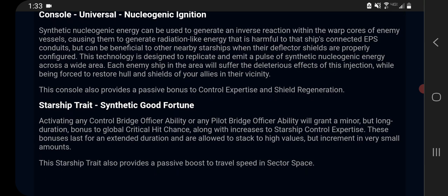Each enemy ship in the area will suffer the deleterious effects of the injection while being forced to restore hull and shields to your allies in their vicinity. It also provides a passive bonus to control expertise and shield regeneration. That is an awful description for what it does, but basically it can be used to do a bunch of radiation damage.